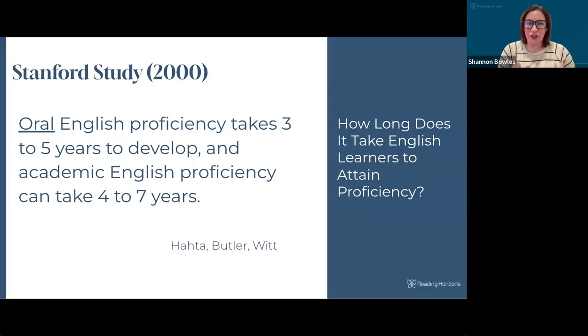Students receive supports every day. And so if you think about a pre-K, kinder, first grade student, they're going to take about 3 to 5 years to develop the basics of language. And this is with everyday explicit instruction and repetition in those foundational skills. And the same is true for our older learners who are acquiring language. They need that same amount of time, and they're not necessarily getting as much explicit instruction and repetition of foundational skills as our primary grade students.